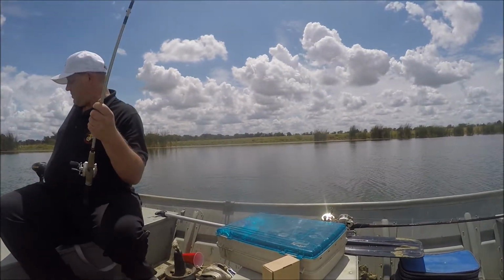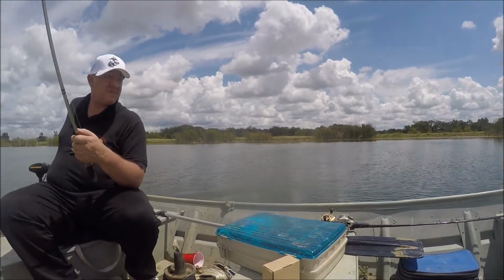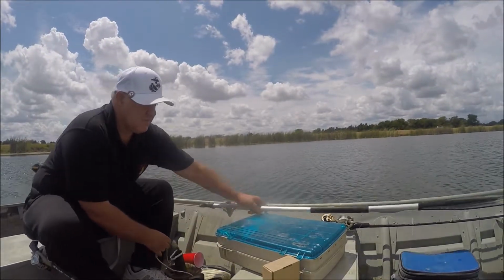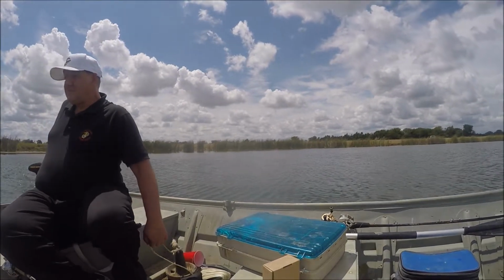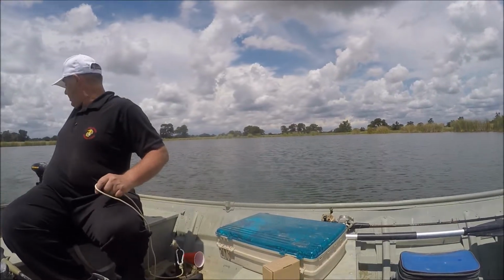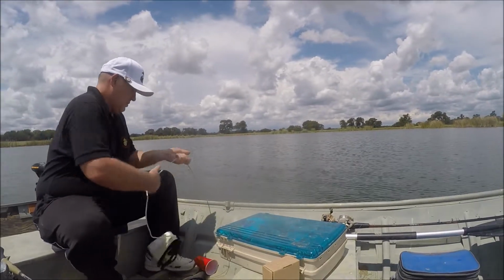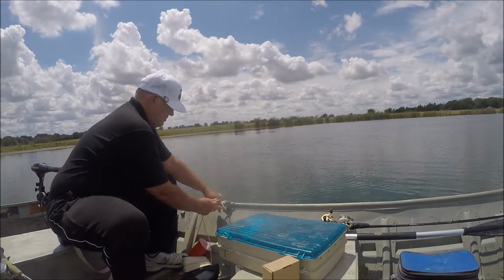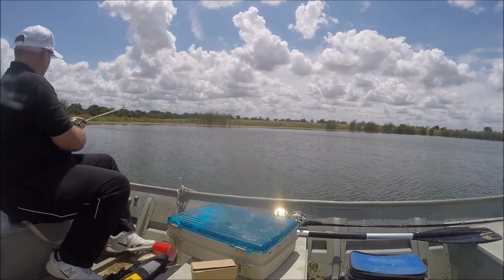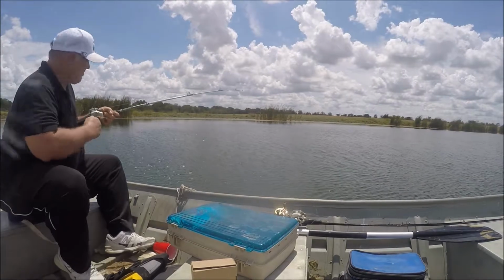I want to get back a little closer. Dang, wind's blowing me today. We'll go over and drop the anchor, see if we can just stay in one spot for a minute. There he goes. They're laying right up against that moss that's out from there.